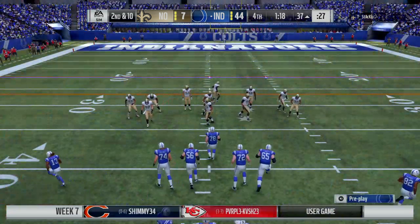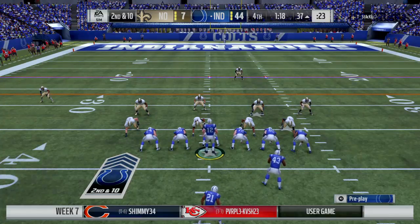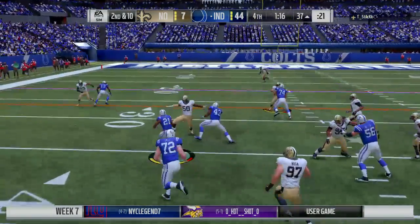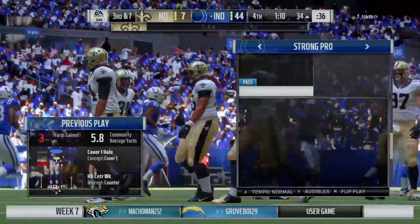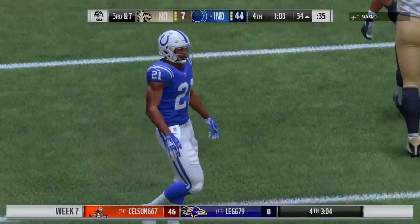An incomplete pass on first down. That leads to a 2nd and 10. Here's Hines. And he'll be taken down at the 34. It's a gain of about 3, but it's going to leave him with 3rd and still 7 yards to go. Good job there keeping him to a short gain.